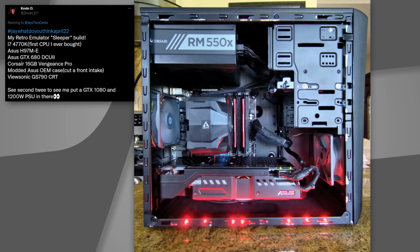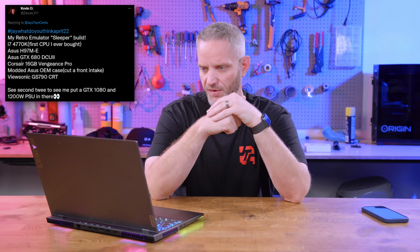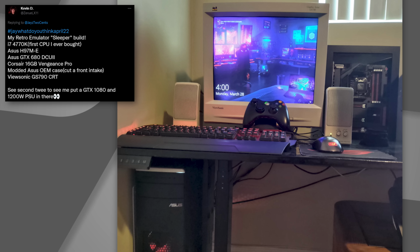That's a cool cooler. So DCU2 was their direct copper unit, or whatever they used it for, I can't remember, but it was when their direct copper pipes were a thing, and that was touching the direct die, and then the copper pipes went up into the cooler and did the rest. That was before it really became mainstream of having copper pipes in your GPUs and such. Of course, there's 16 gigabyte Vengeance Pro, and a modded Asus OEM case, cut a front intake, and a ViewSonic GS790 CRT panel. He says, see the second tweet, to see me put a GTX 1080 and a 1200 watt in there.